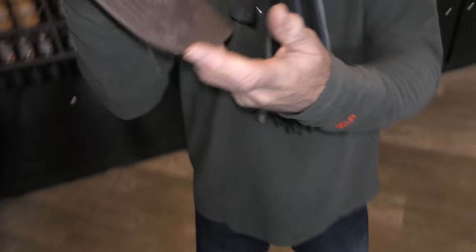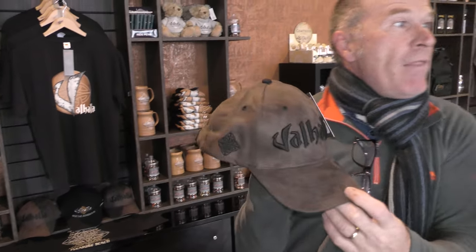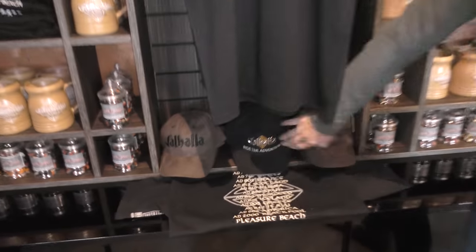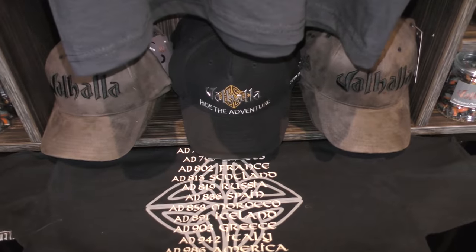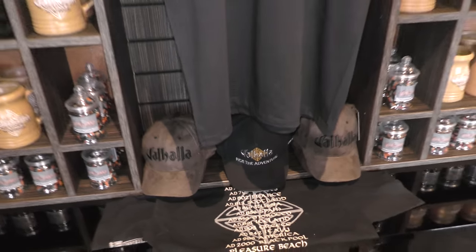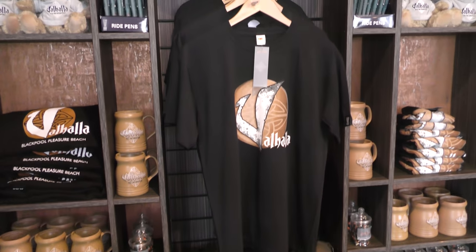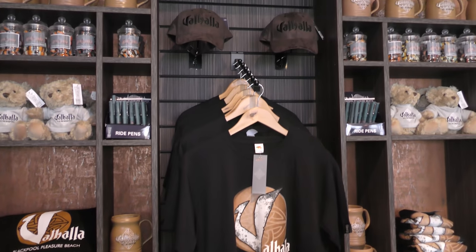So what do you think of that? I like it. I do. Do you like that? It's nice, isn't it? That's our Valhalla hat for this year, and we're still keeping the other one as well. Yeah, got a nice selection. I think one of the things that is really good is there is choice. There's not just one thing and one style. There's lots of choice. Look there as well on the top.